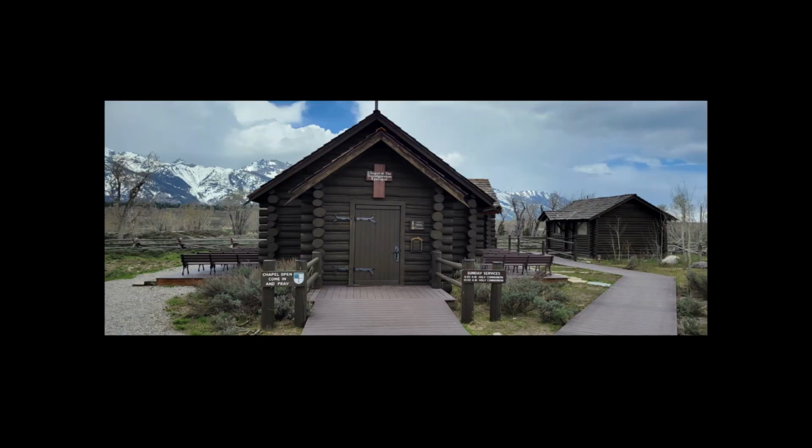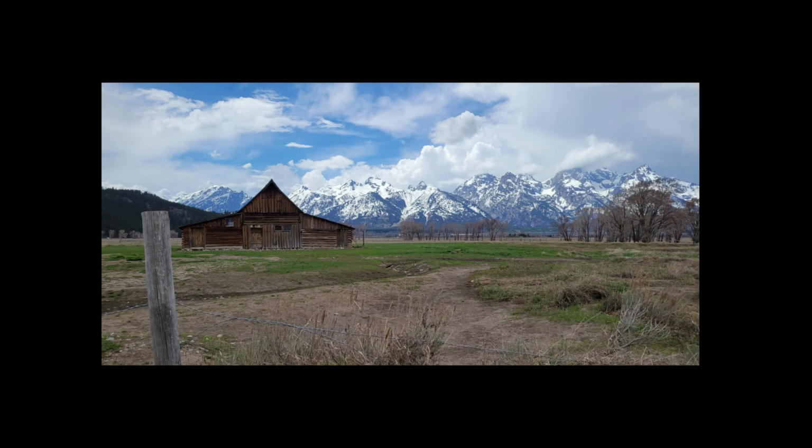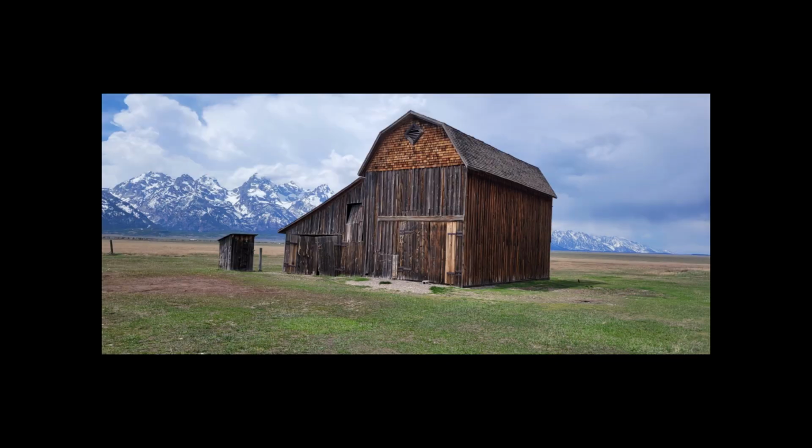We did some exploring. We found the Church of Transfiguration, which is actually still open and holds services on Sunday, built over 100 years ago. We also went over to Mormon Row. There used to be 300 buildings in this settlement. It's down to 6 buildings now. But what a view of a place to live.